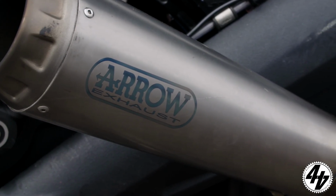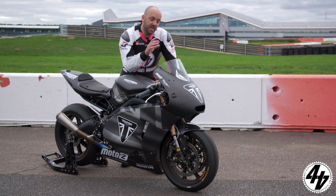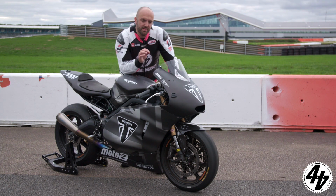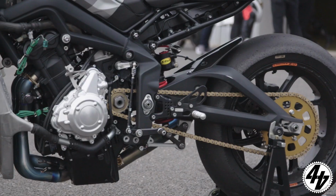The motor itself, I mean, the throttle connection, I've never ridden a Triumph like it. Of course, we have the standard ECU or the race ECU, but the throttle connection to the rear wheel is absolutely sublime. It's almost direct enough when you want it, but it's still buttery smooth, and that carries on to the motor itself.